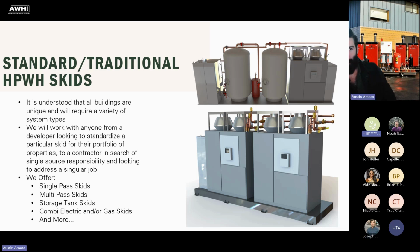Yeah. All right. So we understand that all buildings perform differently. They're large, et cetera. We can do skids for single pass, multi-pass, combination, electric and gas, you name it.